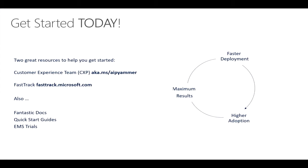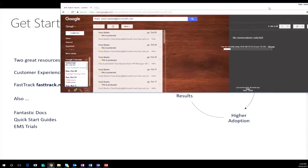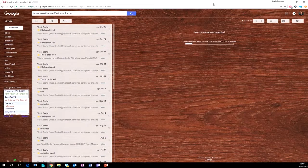So a Gmail user will not have Azure Information Protection. This is a completely siloed client. You know nothing about him. You don't know if they have Office. Can they even work with protected content? Azure RMS needs someone to decrypt the content for him. I don't know anything about the client, but I've sent a protected email, and my assumption is that the user is going to be able to consume that content and do something with it.